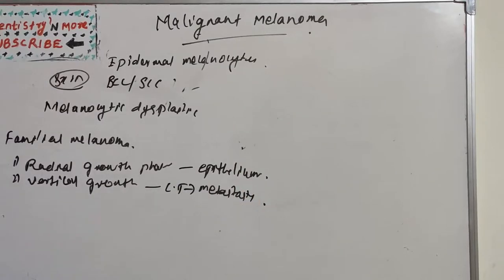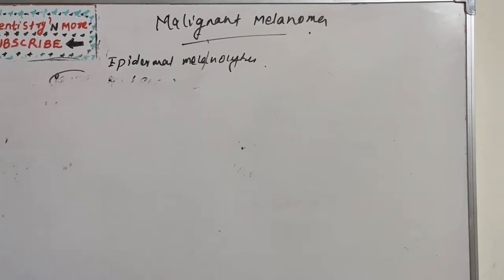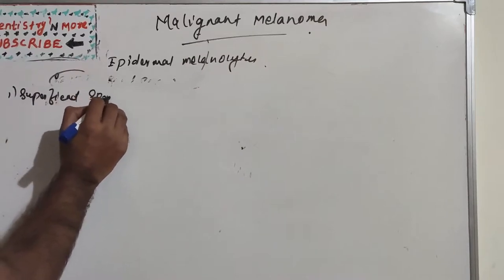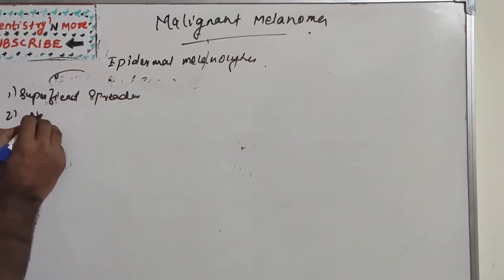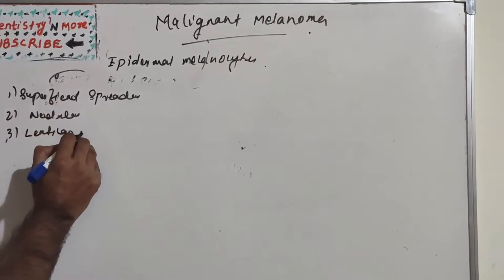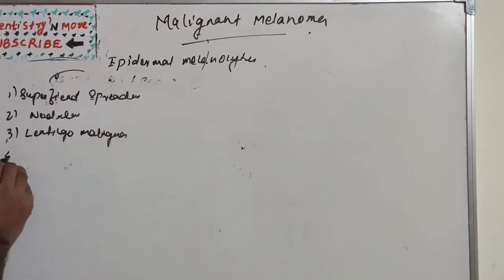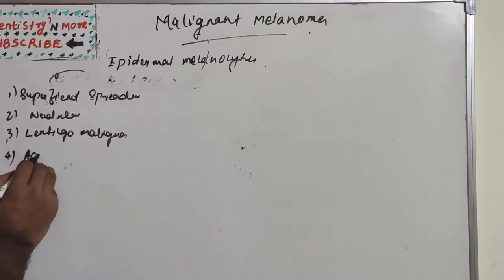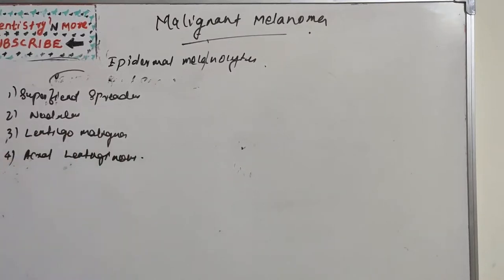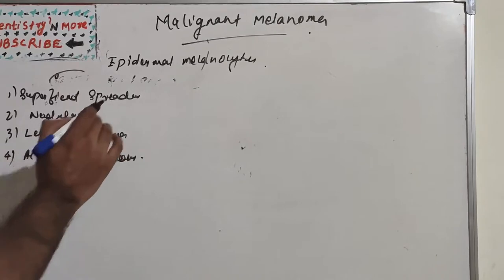So that is the two types of growth seen in malignant melanoma, that is the radial growth and vertical growth. Okay, so we have four types of melanoma. The first one is superficial spreading melanoma. The second one is nodular melanoma. The third one is lentigo maligna melanoma, and the last one is the acral lentiginous melanoma.